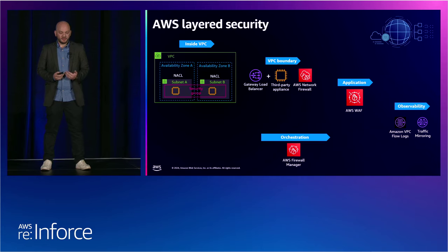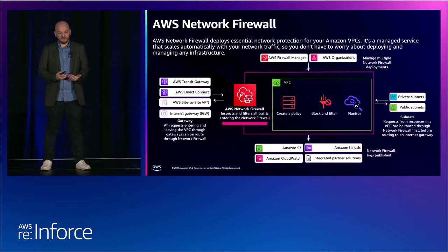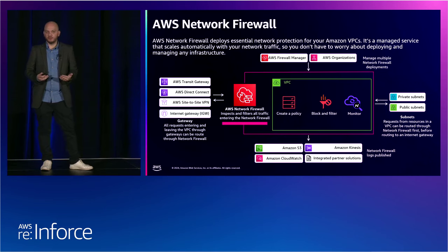So what is AWS Network Firewall? It's a managed firewall service that you can have in your AWS environment. It can be launched within AWS infrastructure, and you can build resources related to it within a VPC. You can inspect the traffic between different VPCs, and it can be integrated with other solutions like Transit Gateway, Direct Connect, even VPN connections, to inspect the traffic coming from all these sources and destinations. It allows you to create policy to block and filter traffic, and it gives you monitoring capabilities. Like we were talking about, you can use the metrics and logs that come built in with network firewall to do deeper inspection.